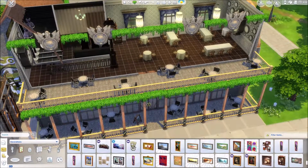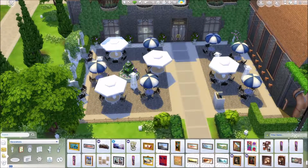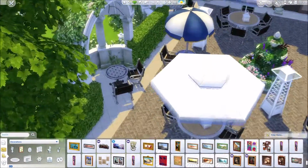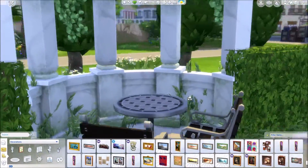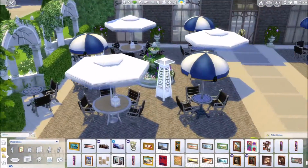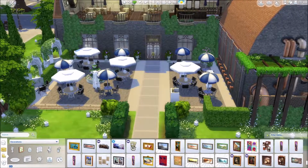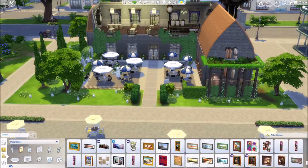More outdoor eating out the front. Let's have a look at the back. So here we are, umbrellaed tables, and then I like these little places to have a romantic meal. Oh, using the romantic garden set. But yeah, loads of places. There's 3 waiter stations, one here, one on the ground floor, and one upstairs. Okay, I think that's it.